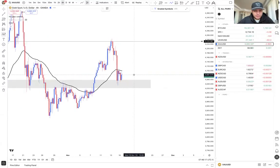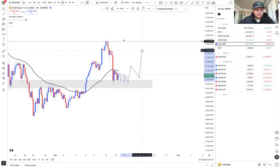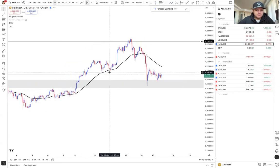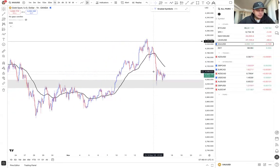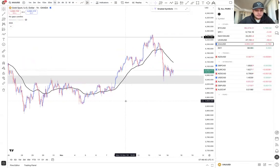And that could happen by having a proper break and retest above the 4-hour, or we might reject the 4-hour and continue to trade sideways until the EMA catches up. And then at that point, we will actually get the full break and retest above the EMA and have a continuation to the upside. So that is basically everything right now. We're basically just trading sideways and downwards.